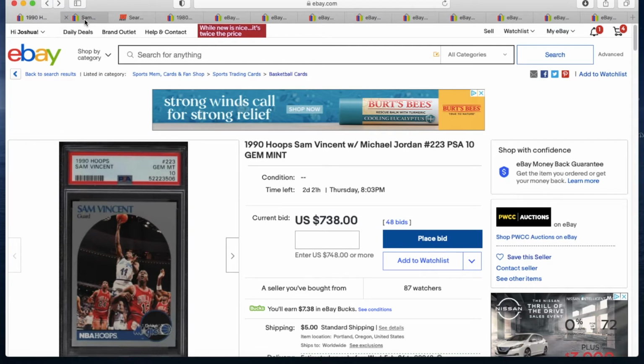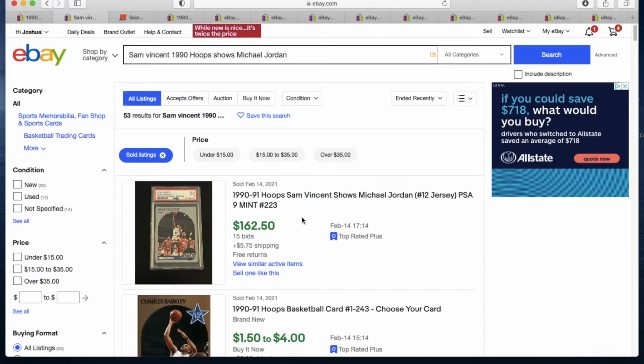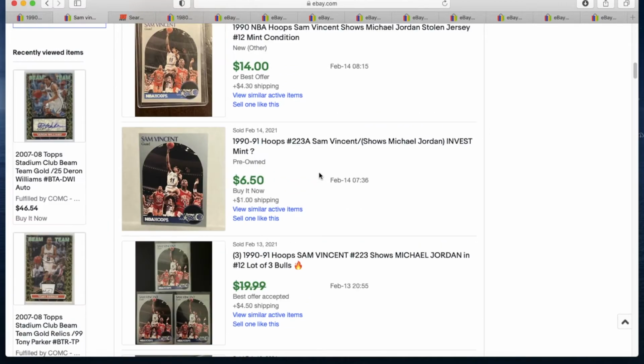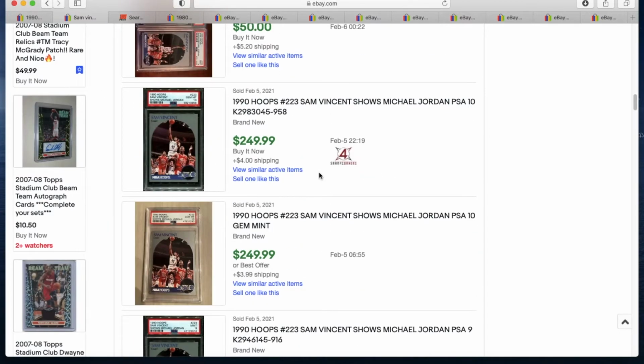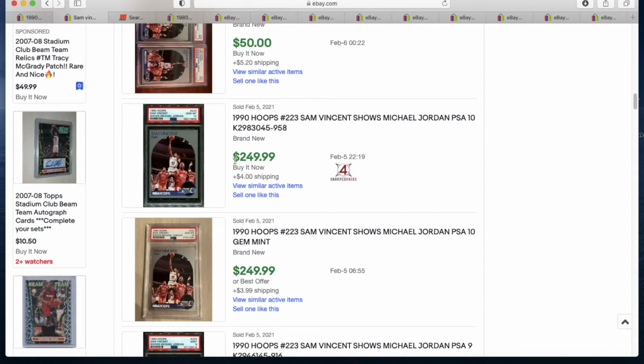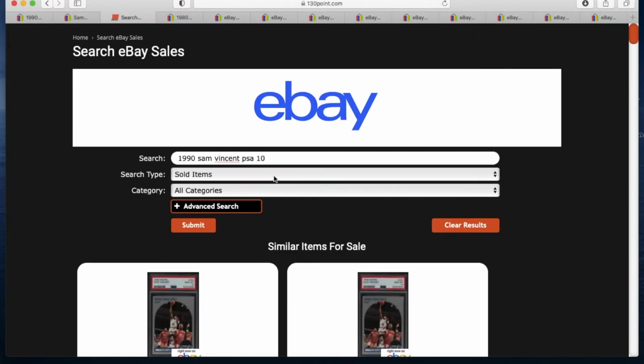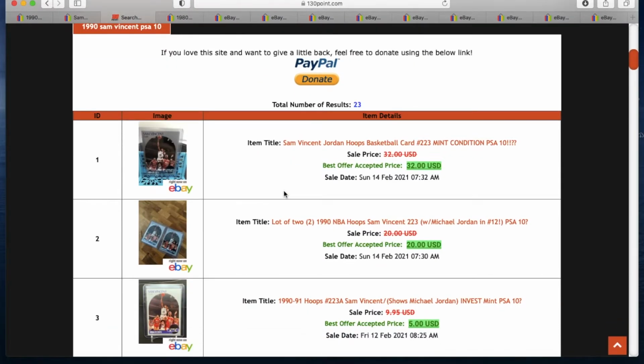But yeah, this Sam Vincent card is crazy. And then, like I said, I was trying to find that sold listing, but when I search Sam Vincent Hoops, and I put shows Michael Jordan in one of them, because that's what the listing said, I can't seem to find it, even as a PSA 10. The last PSA 10 that I saw here was sold on February 5th for $250 as a buy it now from 4 Sharp Corners. Even a search on 130 Point for Sam Vincent PSA 10, I don't see it.